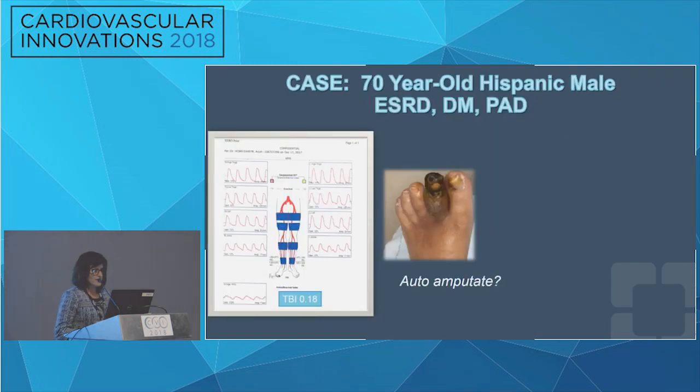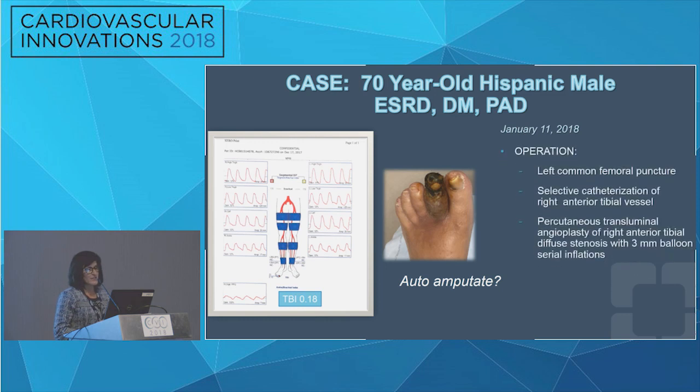If we look at this case in a dysvascular limb, how can we employ negative pressure wound therapy with a dysvascular limb? Well, this was a 70-year-old Hispanic male who first presented to an outside hospital, had these PVRs or non-invasive testing done with a TBI of 0.18. He was told by the group that he should go home and let this toe auto amputate. So when he presented to my clinic January 8th, I wasn't so convinced of this, but I do have a disclosure here. It was actually his right second toe, not the left second toe. I just couldn't find the picture, or maybe I didn't have it from January 8th.